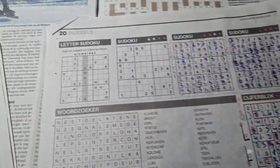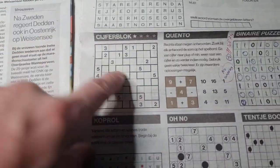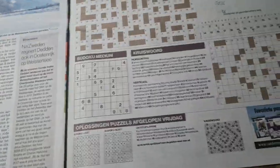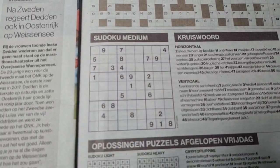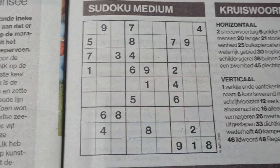And we have 3 puzzles in the Sunday additional. Letter Sudoku, 2 stars, and the tectonic. So 5 puzzles in the weekend edition. But first, we will solve this Medium Sudoku.